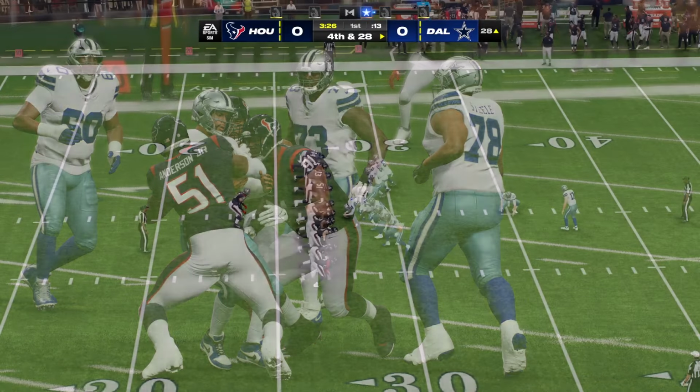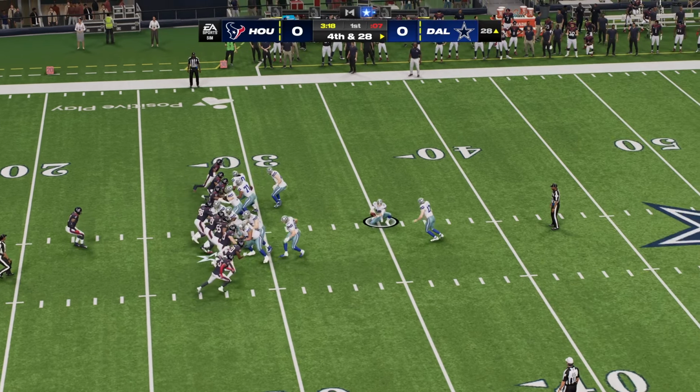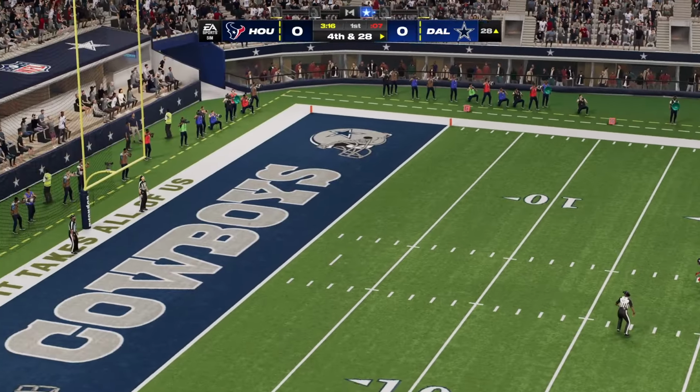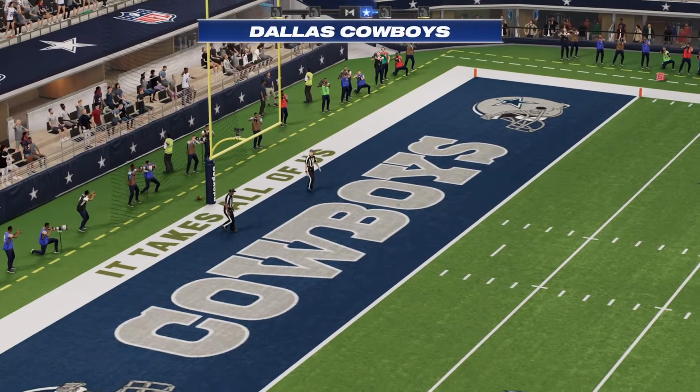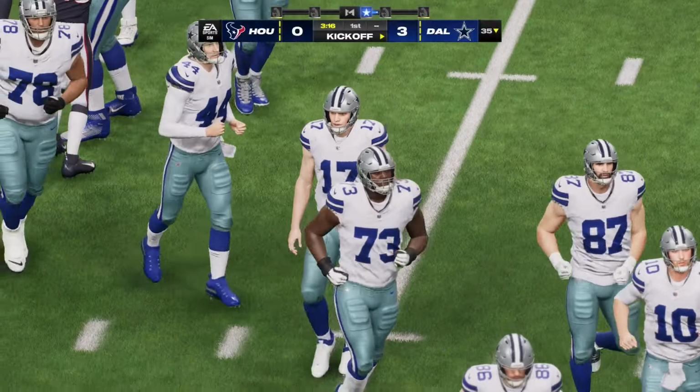They did some nice things getting started there, moving the ball downfield, but taking that sack on third down lets the air out of the momentum balloon just a little bit. And this will split the uprights. It's right down the middle, and the Cowboys are going to jump out to a 3-0 lead.